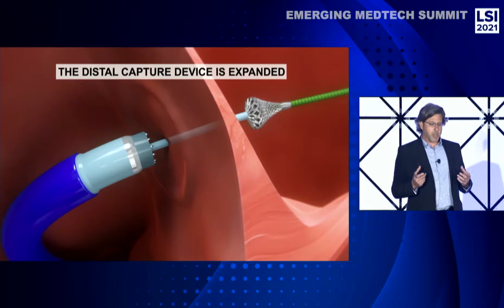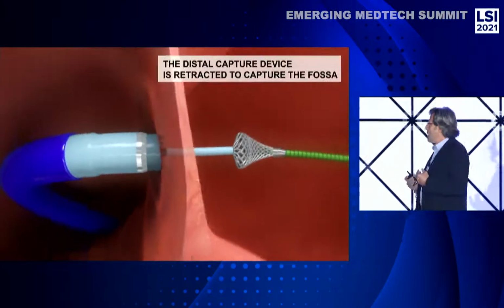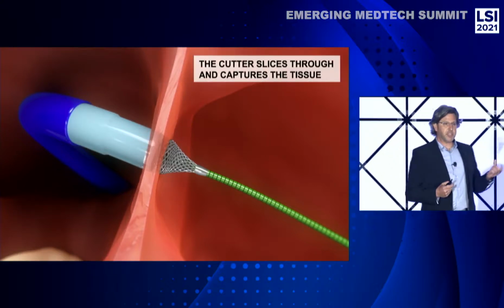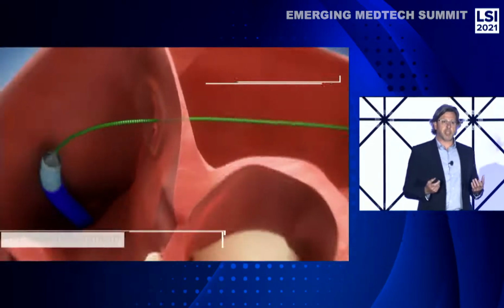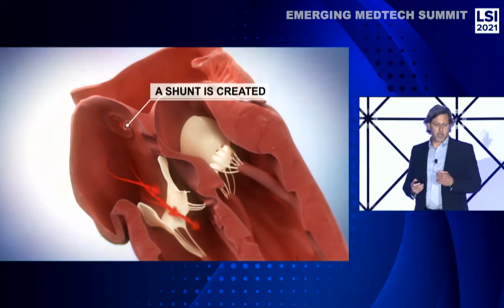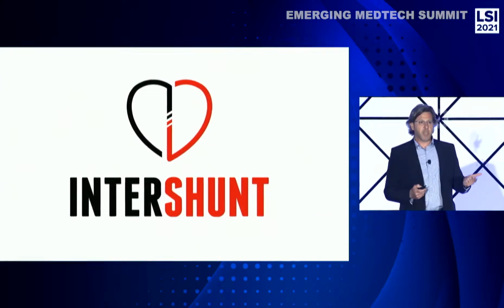This creates a vice grip, and what we do is we advance the right side to the right side of the septum, we retract the left side to the left side of the septum, and at that point we have the tissue that we want to excise securely captured. The silver leading edge of that device is a blade, so mechanically we cut, and the act of cutting also captures that tissue. It's extracted, and at that point we have a functional shunt that allows that decompression of the left atrium. Importantly, no introduction of energy, like RF energy, no leaving behind an implant.